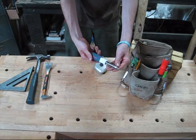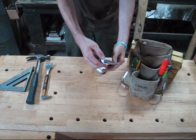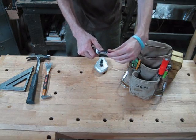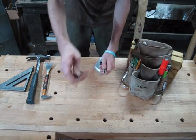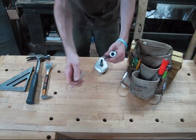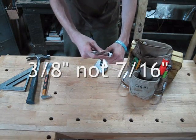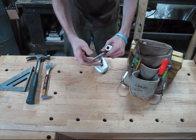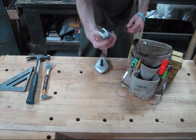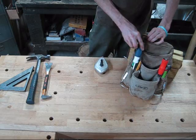Next thing I like to keep all the time is a good multi-screwdriver that has different ends. You can go flat head, Phillips head, square head. You've also got different size drivers, 5/16 and 7/16, I think. Different sizes. But this is a very, very handy tool to have, and I keep it on me just about all the time. And I put it right next to one of my pencils normally.